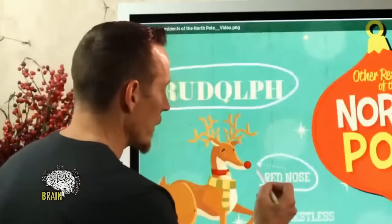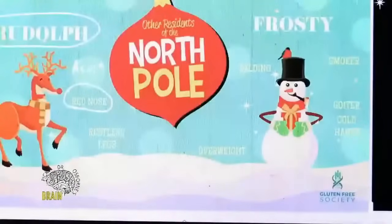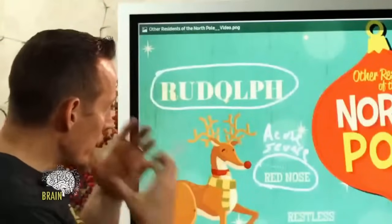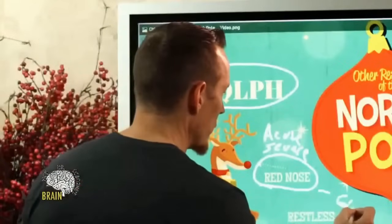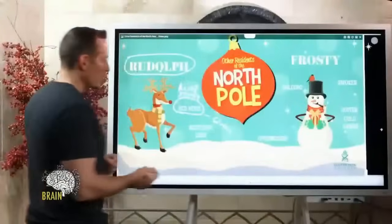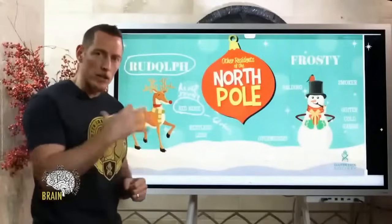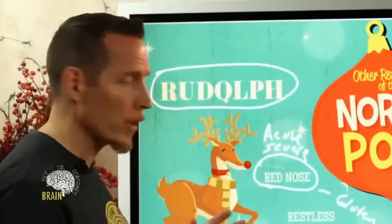And so this is actually a form of acute, severe rhinopathy or nose inflammation, right? So this is very common with gluten. We'll see the nose swell and inflame. And as a matter of fact, Rudolph got the job of being the head reindeer because of this condition. So some would argue that Rudolph really depends on his gluten sensitivity in order to keep his job.